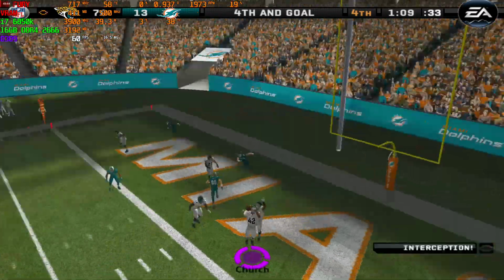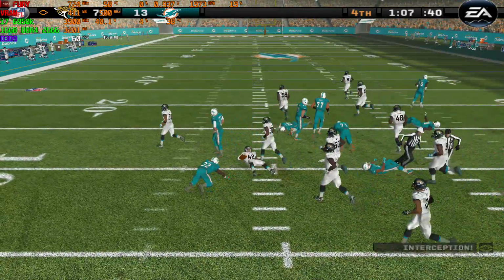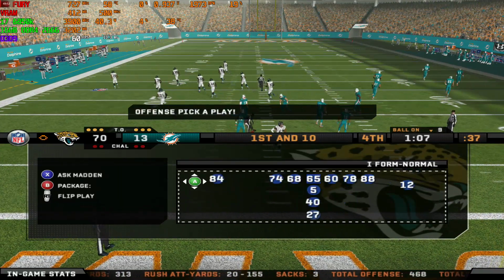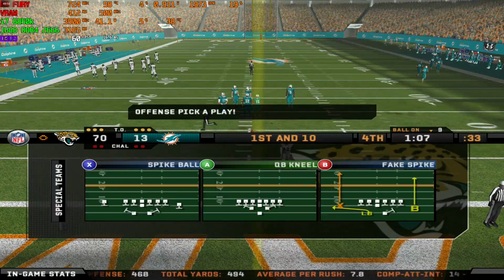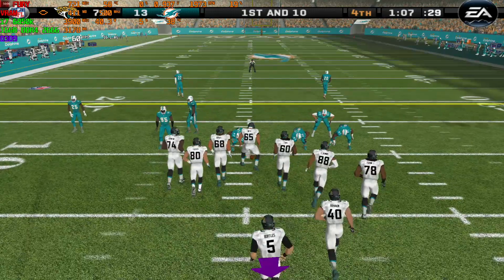Throws to the end zone. Picked off. He appeared to be fooled by the zone coverage as the timely interception is made by number 42. He's going to have to take more of what the defense gives him, not try and shoot for a big play so often. Following the interception, it's now first and 10.